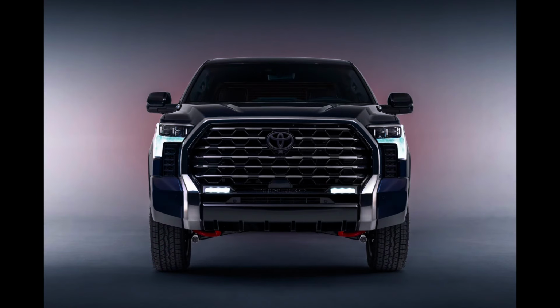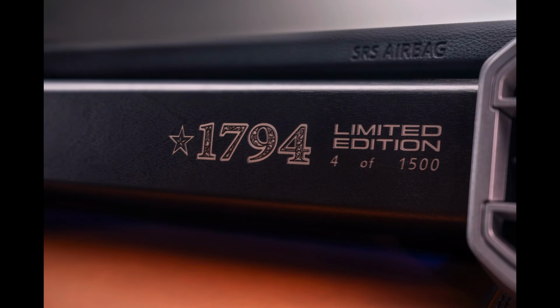But I thought of something the other day. We are about to see on the lot for a very short period of time, because there's only 1,500 made, the 1794 limited edition Tundra. Now, this Tundra is something that I feel like should be the Capstone's replacement, even at the level of keeping 1,500 units a year. Because if you don't know about that limited edition 1794, that's the big deal of it. It's going to be high demand because they're only making 1,500 of them. But it's different enough and high demand enough to be called the flagship trim of Tundra.